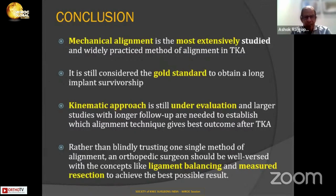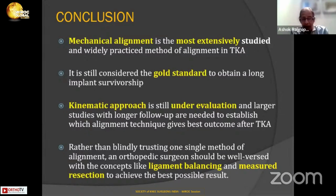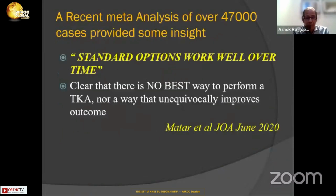In conclusion, I would submit that of all the articles that I reviewed and all the alignments that are currently available, mechanical axis is possibly the most extensively studied and widely practiced, and continues to be the gold standard. Kinematic is still under evaluation, and much longer follow-ups are needed to be able to come out with the same conclusions that we already have available on the mechanical axis front. And rather than blindly trusting one single method of alignment, I think each surgery should be titrated to the need of the patient, trying to reproduce as far as possible the preoperative anatomy of that individual. All I would really like to say is an orthopedic surgeon should be well versed with concepts of ligament balancing and measured resection to achieve the best possible results.